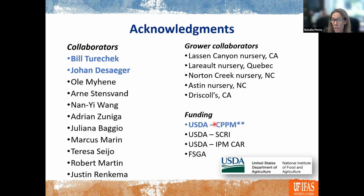As far as funding, we have the CPPM, as I mentioned, but we have also got previous funding from SCRR and initially from the IPM CAR program, as well as from our Growers Association, the Strawberry Growers Association, FSGA.